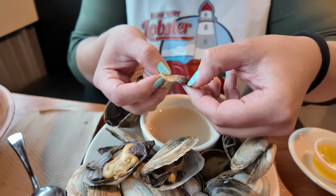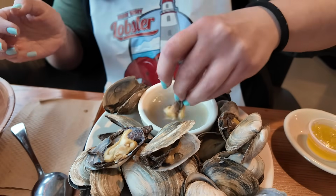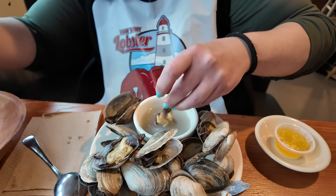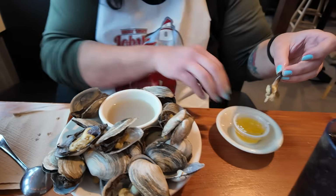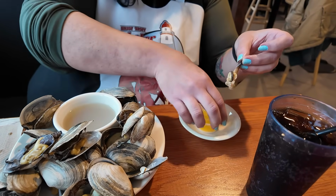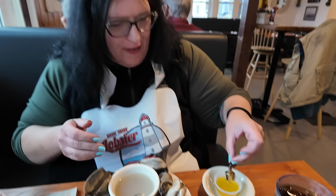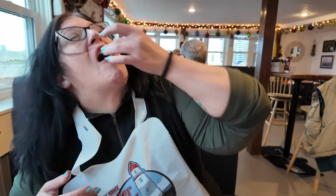This part you eat that? Yeah, but you got to rinse it off first. You rinse it off. Oh, I did do this with you once, I think. And I didn't have to pull that part off, though. You rinse that off, and then you dip it in the butter. You got to open your butter first before you can dip it, and then plop it in your mouth. Messy process.